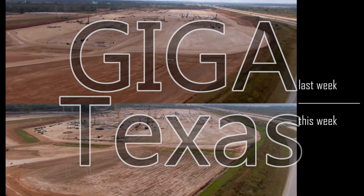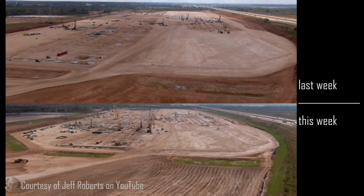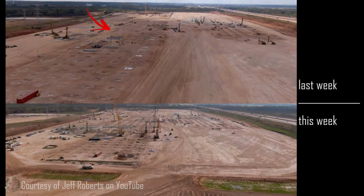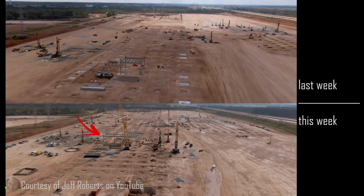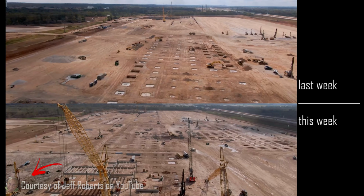This is just my jam. I love Giga Texas. If you look in the bottom, you will see there are so many more footings which have been cut and filled with rebar and or concrete. And if you look at the gazebo, you'll see that it is 4 times larger than it was a week ago.